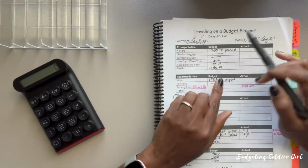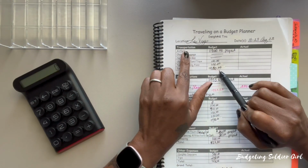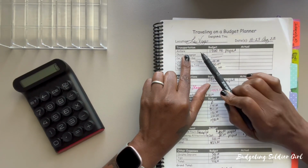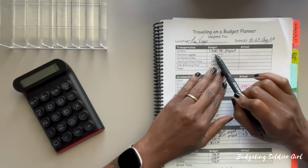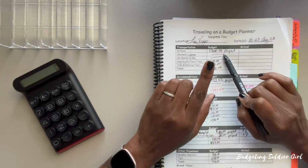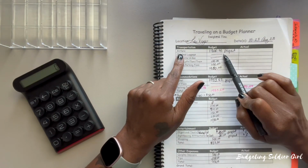For transportation, we budget $1,900.78. We prepaid for our airfare with our Delta Reserve American Express credit card, which cost us $1,700.78. This was a round trip first class flight with Delta Airlines.